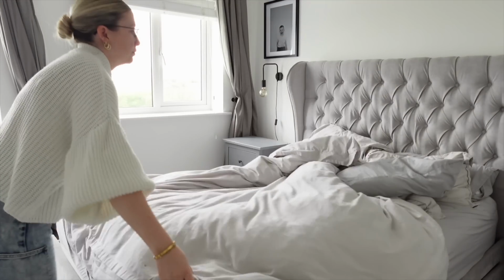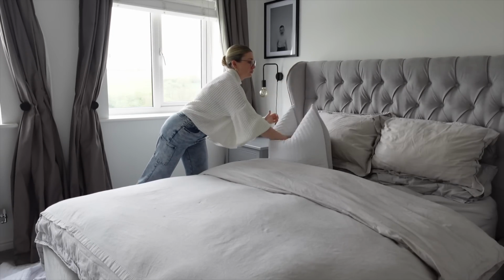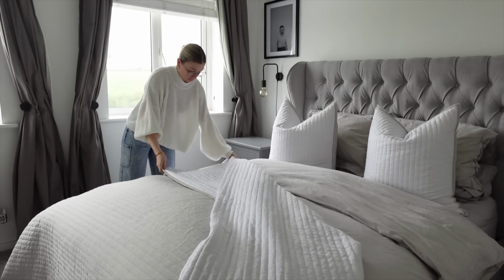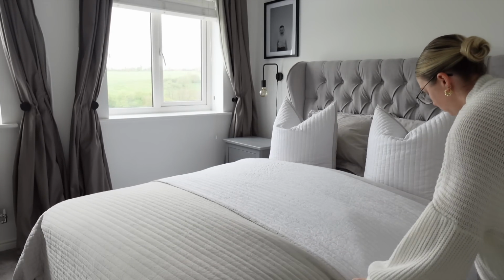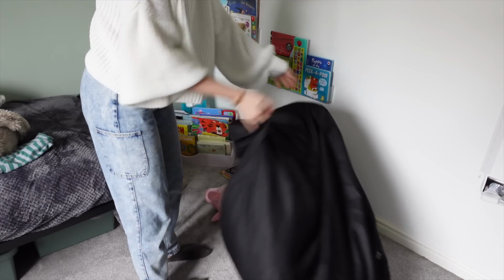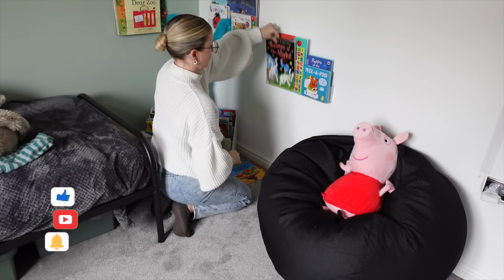Okay, clean washing is all away, so I'm going to make the beds, which I didn't have time to do in the Monday rush this morning. Going to start with our bed, go into my toddler's room and make his bed. My eldest son makes his own bed now, so that's one less job for me. Going to have a bit of a tidy up in here as well, in his little reading corner where it's just a little bit untidy. Going to put some order together in here.